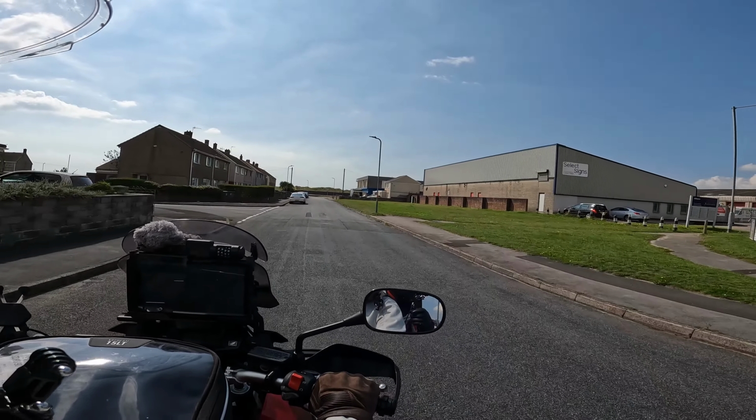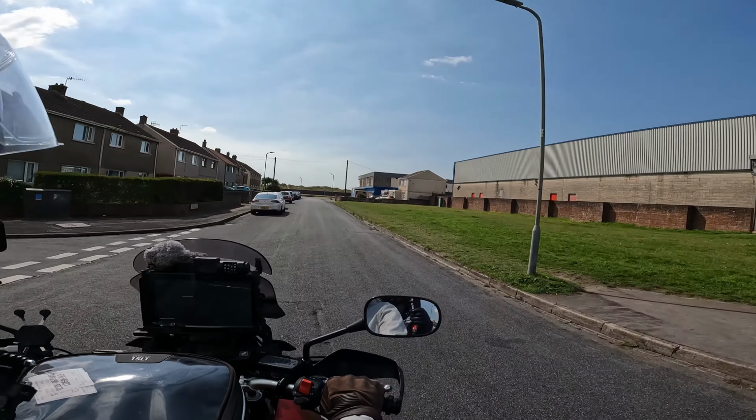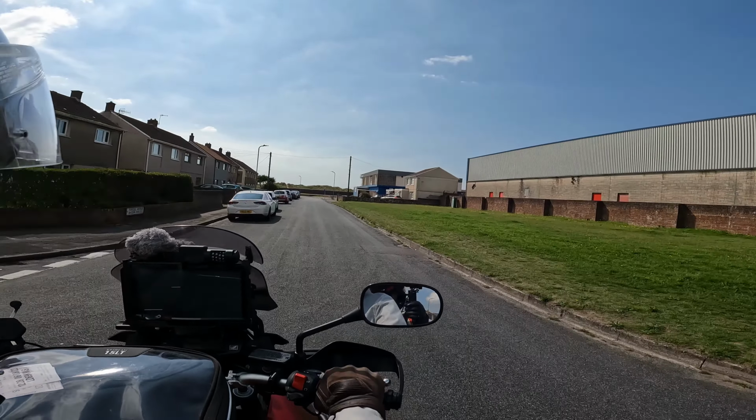Looks like it's shut down for the summer. Yes, or maybe just for Saturday. Here we are. The Point seafront. Looks delightful.